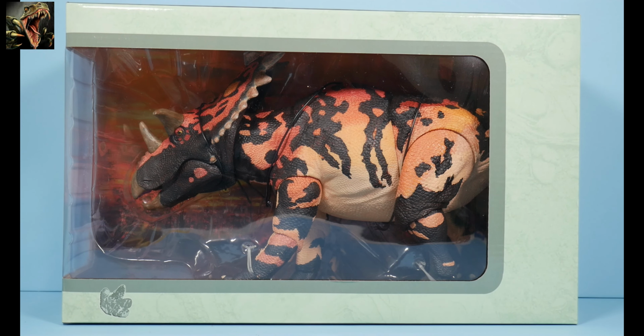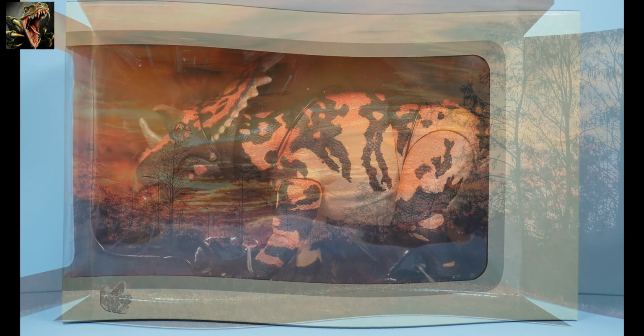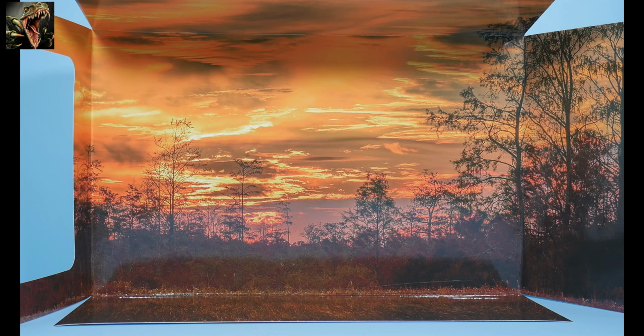So we get a final look at our Utahceratops in the packaging. And now it's time to get him out. As with all Beasts of the Mesozoic figures, it comes with a backdrop. And they're usually quite stunning. And this is no exception. This is like a dusk. It's starting to become nighttime there, and I mean this is one of the better ones, and that's saying a lot, since most of the backdrops that I've seen already have been spot on excellent.